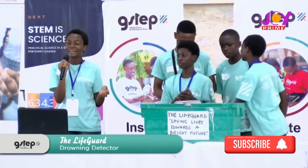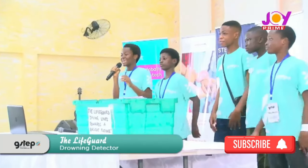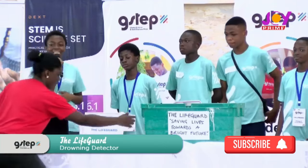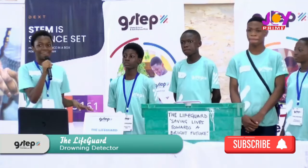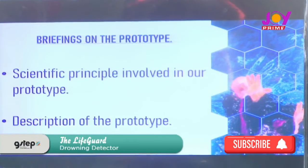Graphic Online provides our statistics that in the year 2020, Ghana recorded a total number of 740 deaths caused by drowning. Ladies and gentlemen, we are the lifeguard, and our project is centered on the problem of drowning. Drowning is known to kill, but there have been cases of survivors of drowning. Survivors of drowning suffer from brain damage, central nervous system damage, and difficulty in regulating heart rate, which is why the lifeguard came up with a prototype which helps in detecting and preventing drowning.